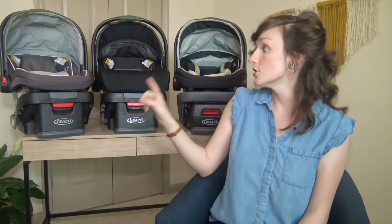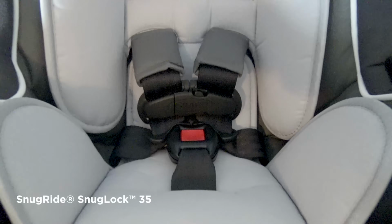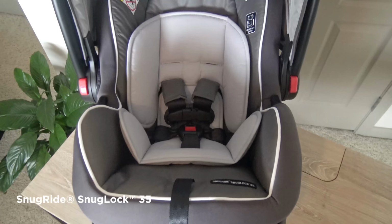Now let's move on to the harness covers and head and body support because there are some notable differences there. Starting with the 35, we've got a standard 5-point harness and we've got a little bit of cushion happening on the harness covers. The head and body support is a little firm, but it's still nice to have.